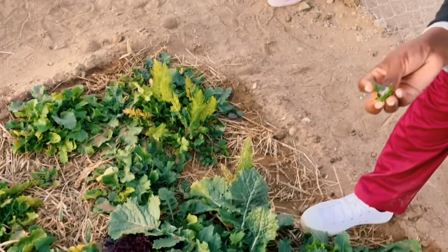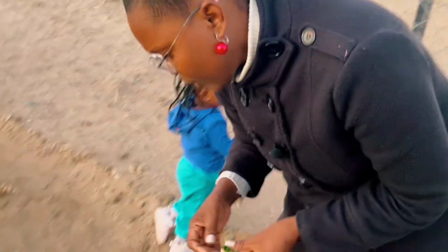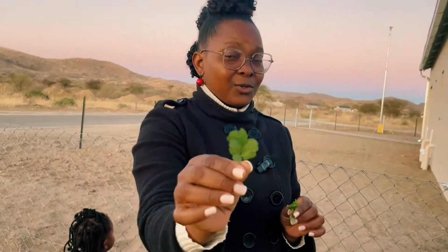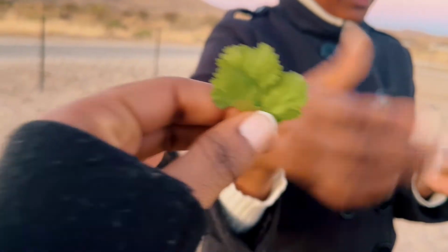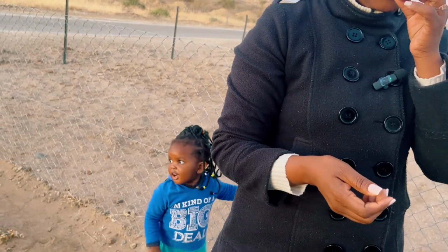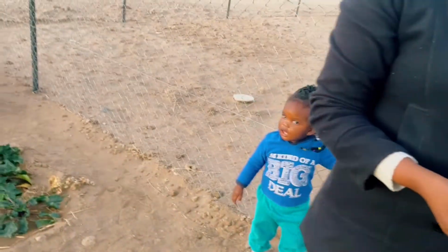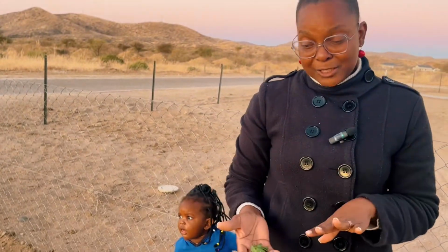I don't know, guys. You know, cilantro is one of those plants you either love or you hate. Some people find it very good, and some say it tastes like soap. Please take it and taste it and tell me whether you love it or it tastes like soap to you. I don't know, to me, soap. Exactly. To me, soap. So I don't know whether I'll be able to enjoy it fresh.